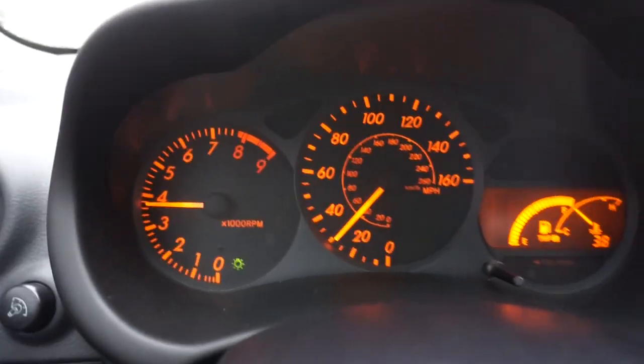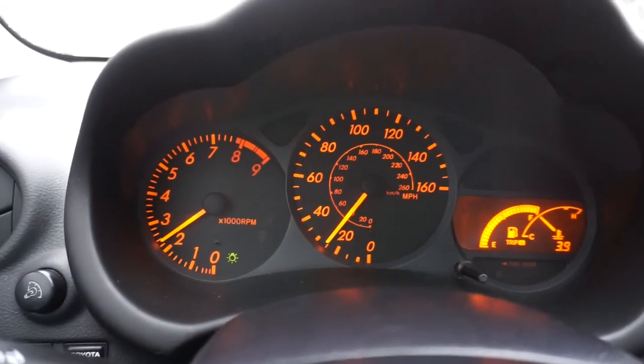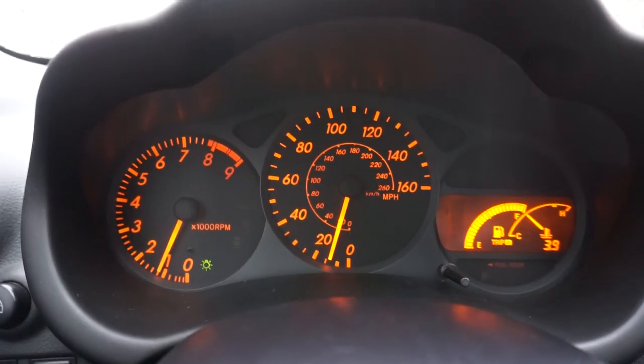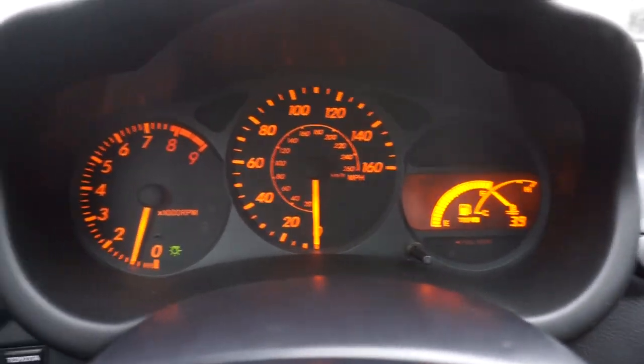That's it. Fixed it. So if that's the issue you guys have, 99% of the time it will be that valve. That little sensor can't get any oil, so it just shuts it off and says, too bad, you can't do that no more. Stop going fast. So we'll go ahead and hit some more VVTL-i, but easy fix. You guys can do this.